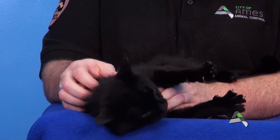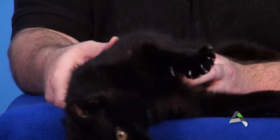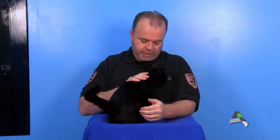But as you can see here, he is just a bundle of joy and loves to play, loves to be pet. We're estimating that he's about 2 years old. He will be neutered before he gets adopted. He has not been neutered yet, but we'll make sure that happens before he gets adopted to a new home. We just finished treating his upper respiratory infection, so he's at the tail end of that cold that he had.